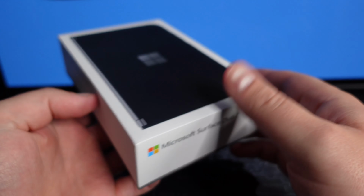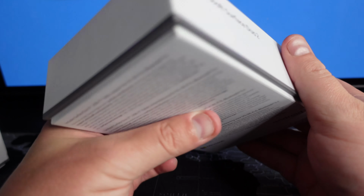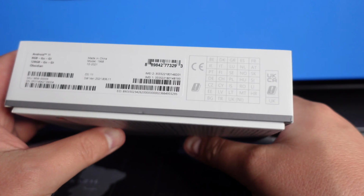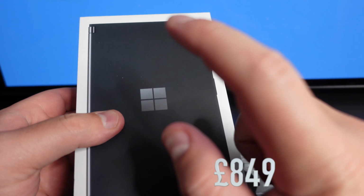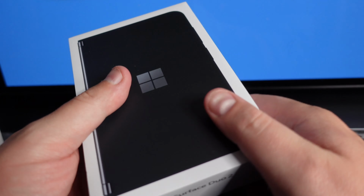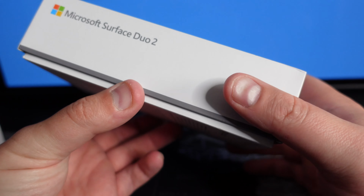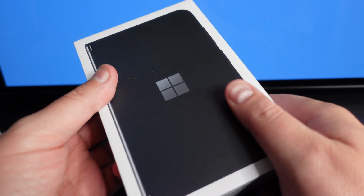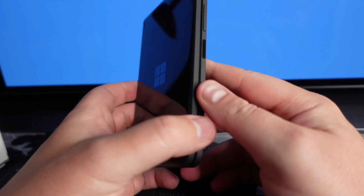The Surface Duo 2 comes brand new in box from the Microsoft Store, directly from Microsoft. I'm not going to tell you how much because you're going to pay me more than I paid for it. Don't go to Microsoft.com, otherwise you'll know how much I paid and I'll not make any money. I'm joking, it was £849 for this device that doesn't come with a bumper case or a charging brick. So Microsoft have followed suit with Google, Samsung and Apple and not included a charging brick in the box. That's pretty poor, Microsoft, hence why you only sold 13 of these.